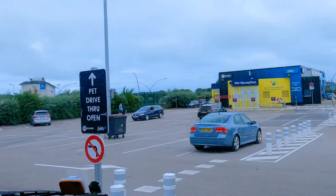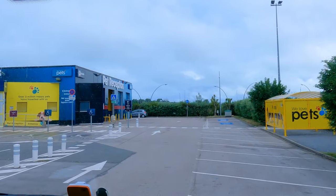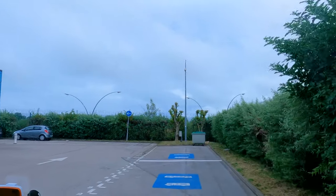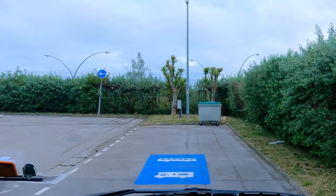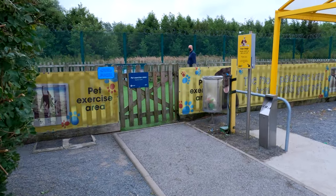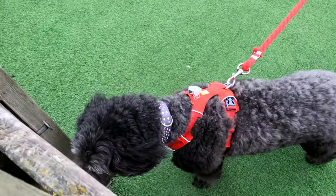And this is the pet reception in the car park. We better park out of the way of people. Here we do. Is that caravans and motorhomes? There's actual caravan and motorhome parking spots, which is very handy. Perfect. As you can see here, there's a pet exercise area. And here's Bella. How you been doing in the van, Bells? Huh? Are you glad to be out of it?